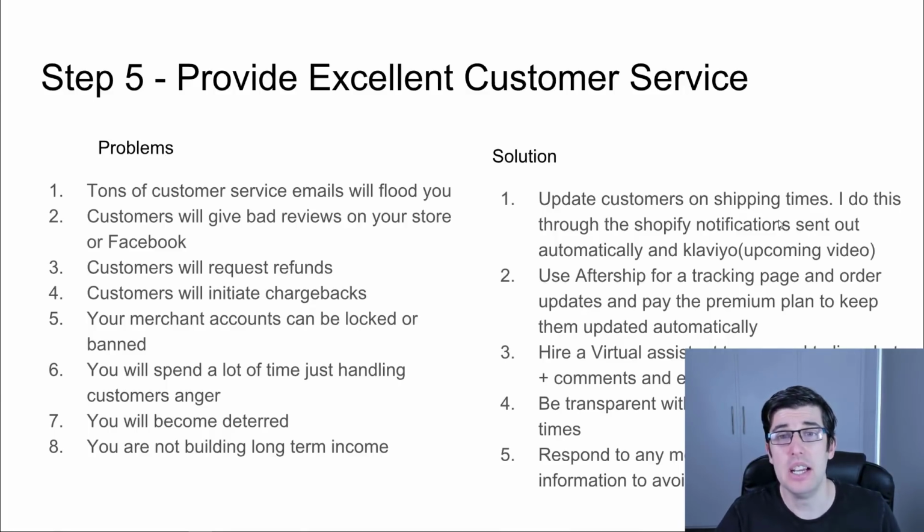And the benefit of that is it further helps boost confidence in your business, okay? That's really important. And it'll save you a lot of headache with "where's my order, where's my order, where's my order," okay? Hire a virtual assistant.